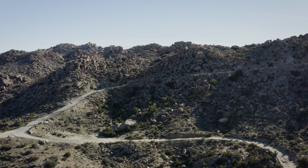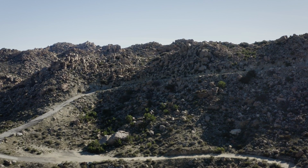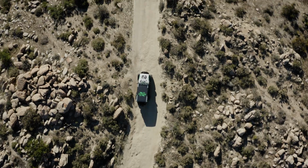Right now, we're just starting out on the trailhead, making our way up in elevation, and this is a pretty beautiful trail from what I've seen. I've never actually personally done this before, so I'm super excited to see what Elliot Mine has to offer up here.